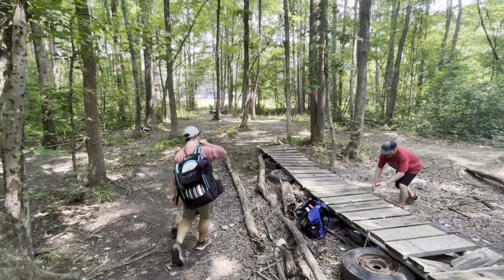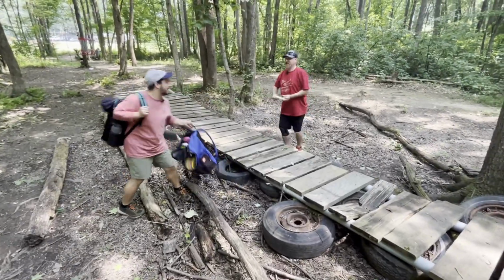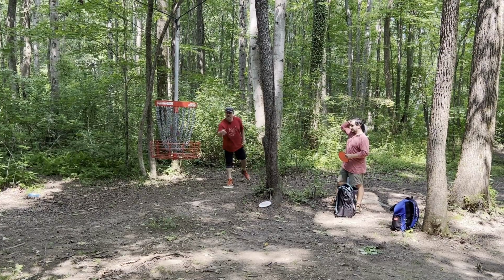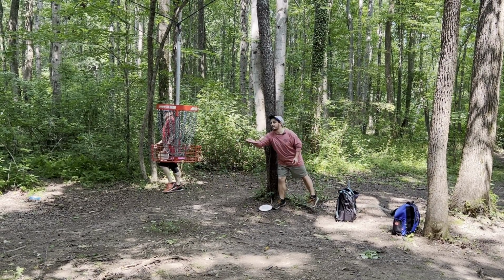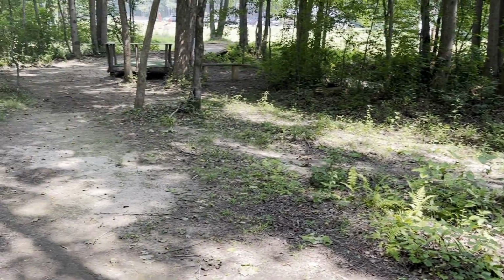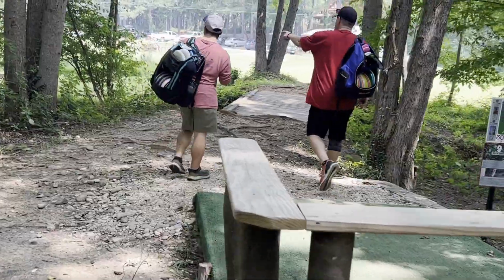No backhand line. Watch for that backhand. No backhand line. Okay. There's a glow disc under there. I'm taking it off the range. Oh, I know what this is. So, boot tees out there. This is where we were at earlier. This is the high hole one.